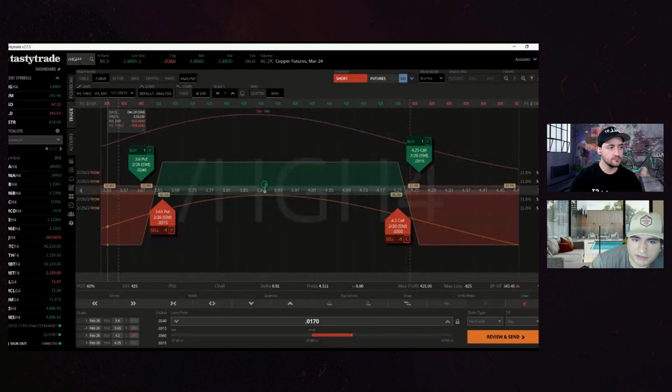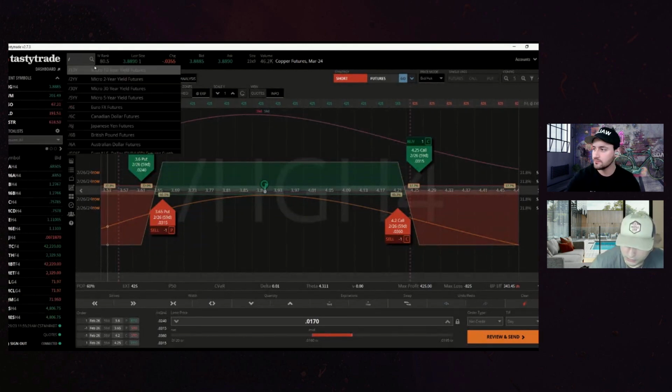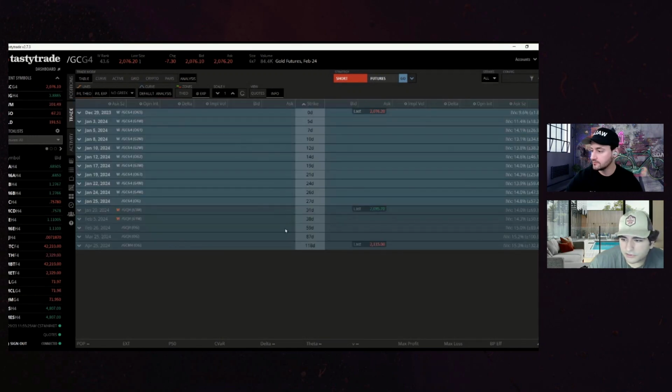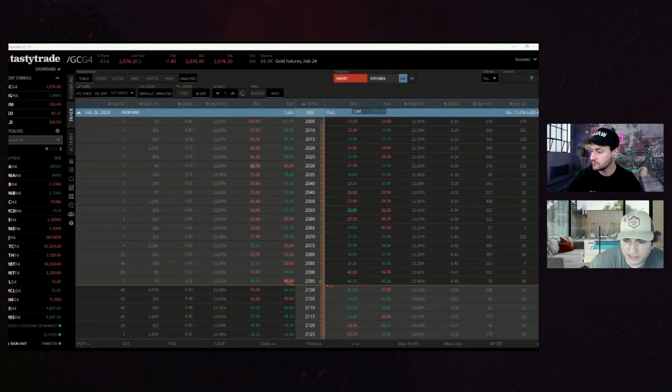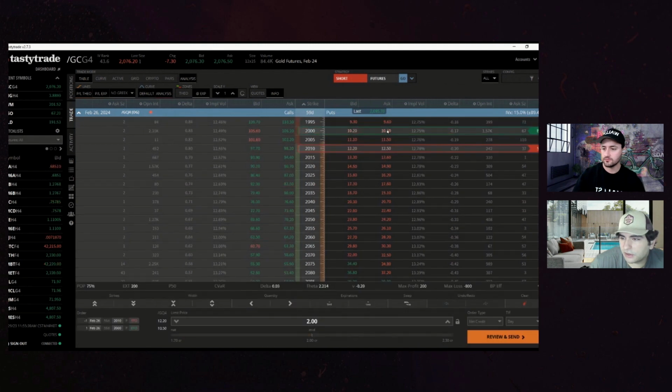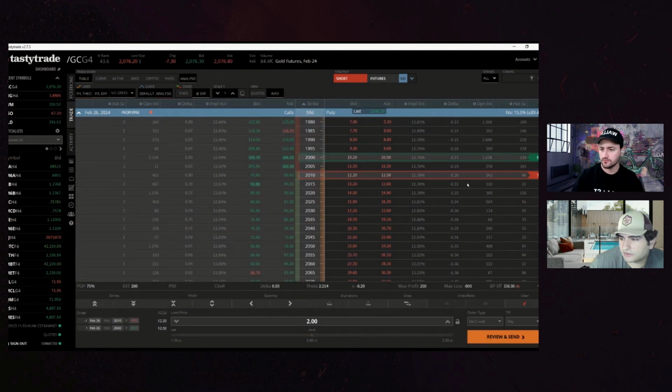Since we're on the metals talk, I'm going to go over to GC here. What was I looking at on GC? It was a 10 wide iron condor. Again, trying to remain small, remain methodical in my approach. 10-point wide gold iron condor. I did not have the strikes written down here. I think I was selling the 210, 200 spread over there. Yes, it was like 20 delta 17.